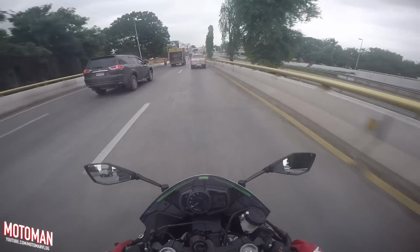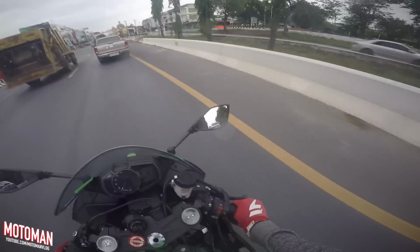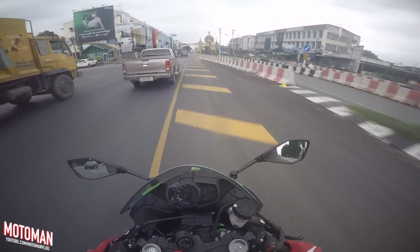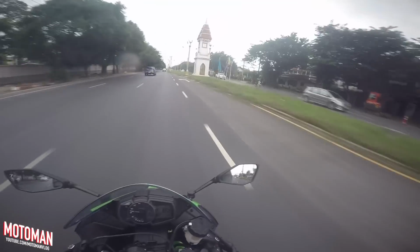This has more of a kind of induction bellow to it than the R6. Yeah, the R6 kind of screams, but this still screams, but there's a deepness to it.